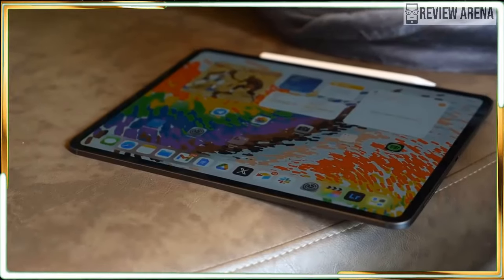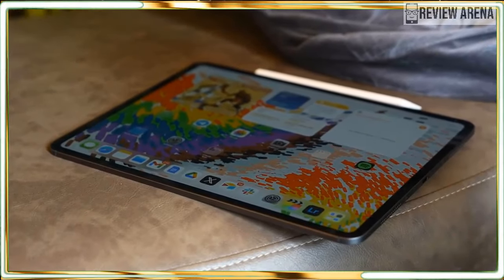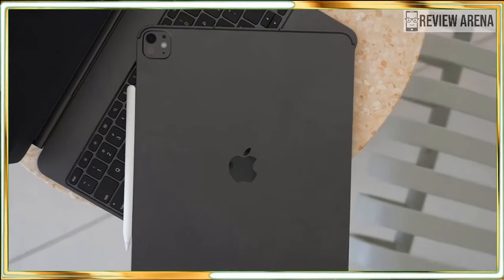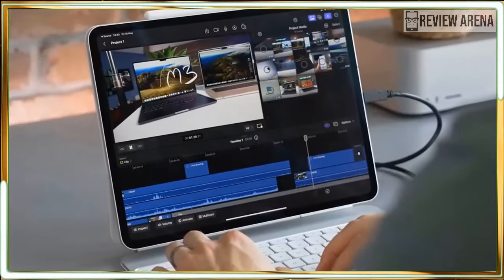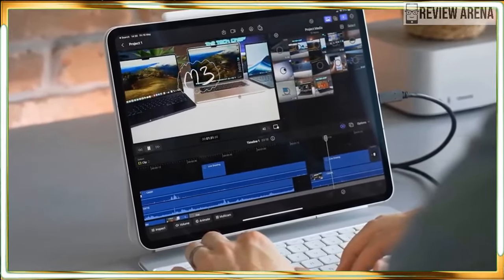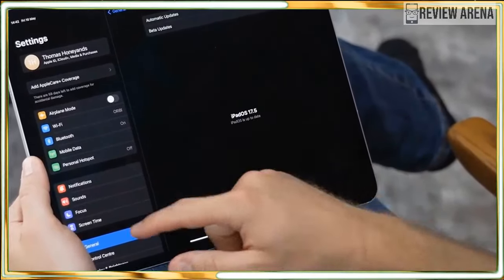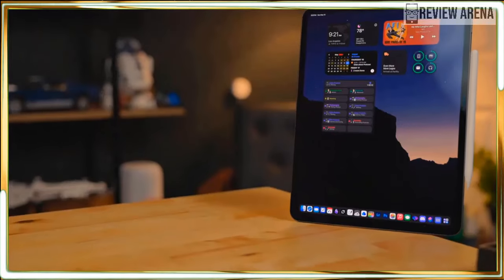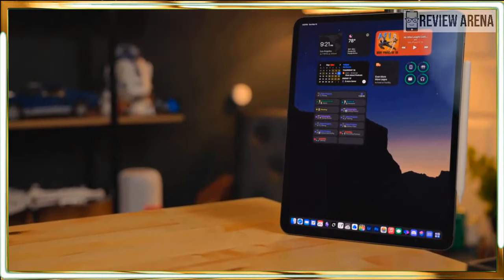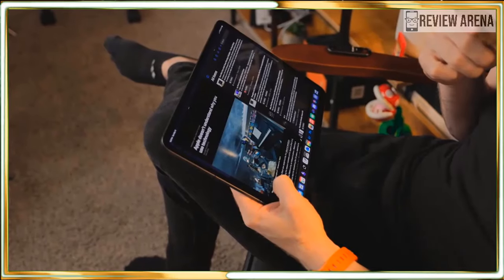Apple skipped an M3 iPad Pro and dropped an M4 powered beast on us instead. Our testing reveals this beefy processor runs circles around its predecessors. It can run graphically demanding games like Resident Evil 4 or editing apps like Premiere Pro with ease thanks to the M4 chip.